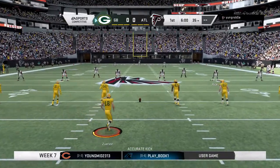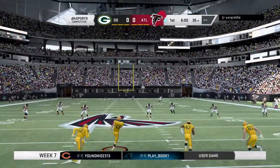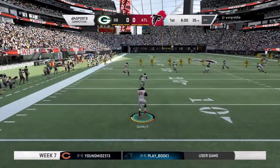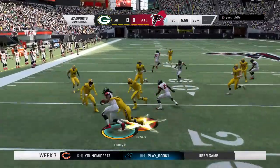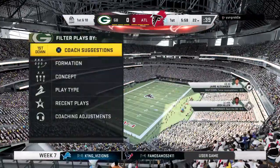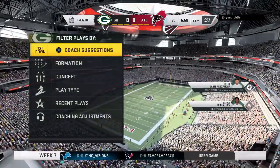Getting toward the halfway point of the NFL season, Week 7 is underway on EA Sports. This will be fielded at the 6. And he'll take this up past the 20 and down at the 22-yard line.